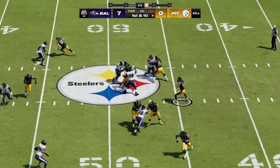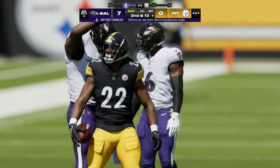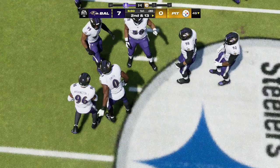1st and 10, here's Pickett. Throw left side, going to be taken in by Harris. And that play will go nowhere. Losing yardage back near midfield at the 49. Despite the completion, they're going to wind up losing 3 there.